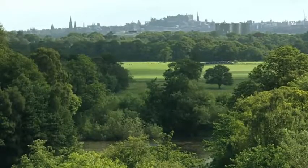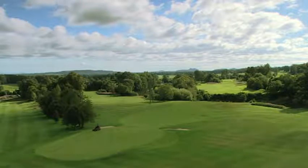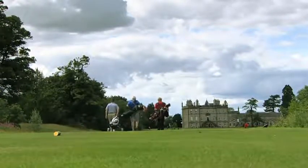The beauty of Dalmahoy is you really do have the best of both worlds. You can go into Edinburgh and enjoy many of the sights, the beautiful castle, the famous streets, the famous shopping, or you can come to Dalmahoy, stay in the countryside, relax, eat, drink and be pampered. So you have the best of both worlds. A great location.